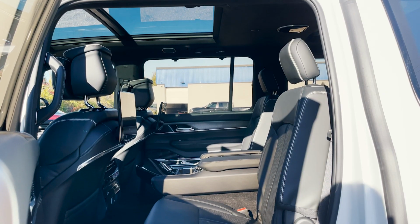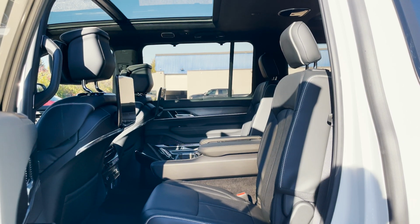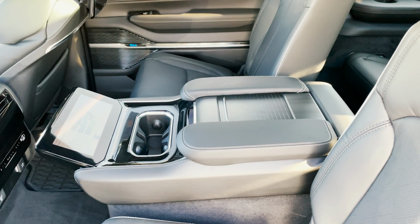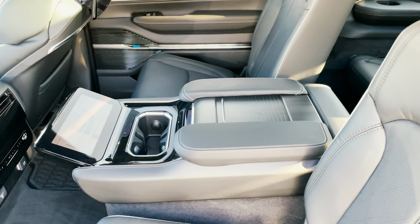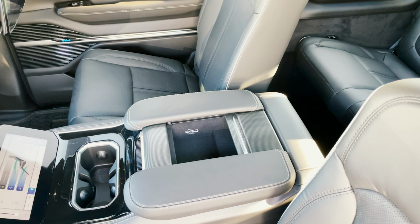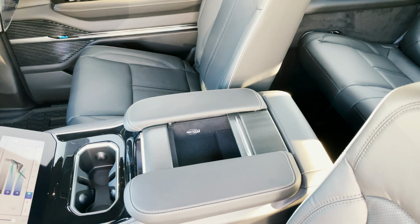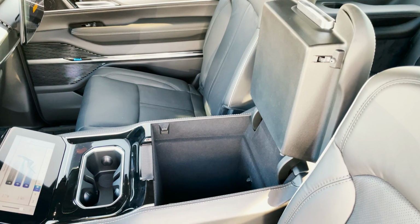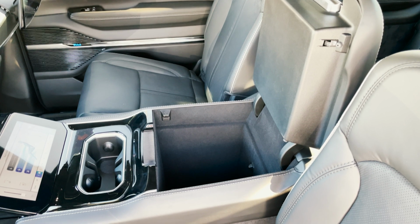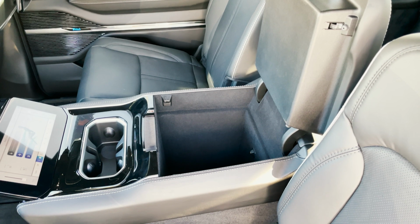Now, moving into the second row, again, like I mentioned, these seats are very comfortable, and then you have this massive center handrest area, which has a ton of stuff that you can look at. Of course, in the center area here, you do have room up top if you just slide that little section back. Small little space, but it's a decent amount of room to put small little items, and you do have a charging port in there. But if you need more room, you can actually open up the main section, which has a decent amount of room, and it's deep enough to put extra stuff, bigger stuff and whatnot.